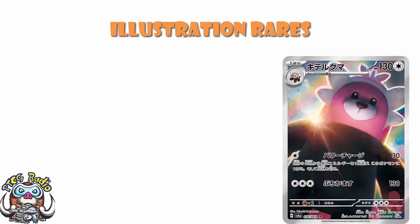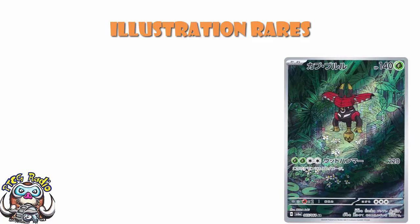So starting off with the illustration rares, we're going out of order with the new Bewear. The new Bewear is amazing. I love it. It's not a great card, I'm not pretending it is, but look, it's an illustration rare Bewear. The art is lovely. I'm in love. We've got a new Tapu Bulu. We're back to Gen 7, 4 energy, 220, 30 to itself. Fairly unimpressive, but it's got a cool illustration rare, and that makes me happy.